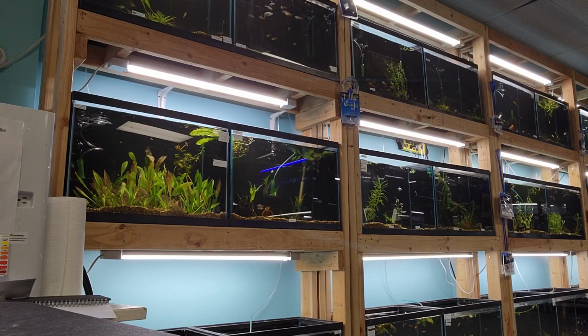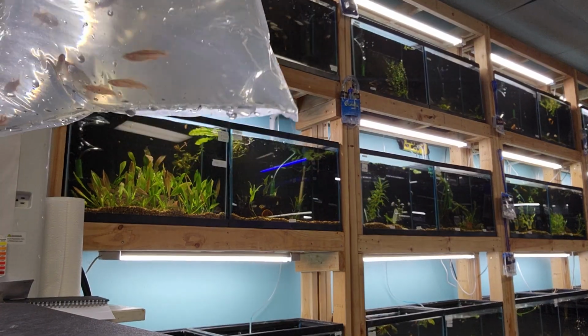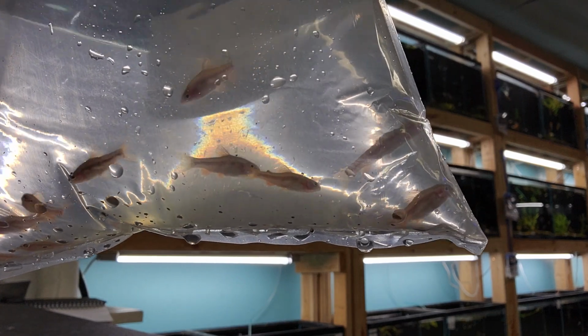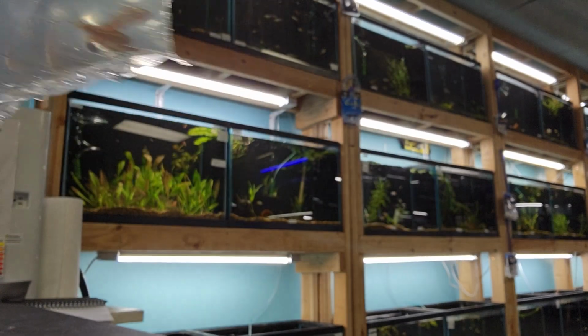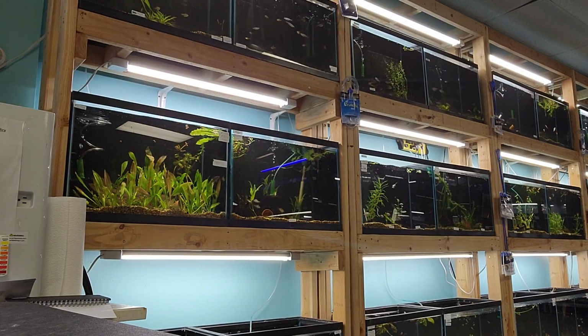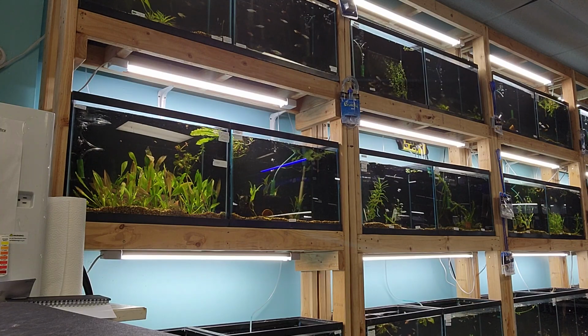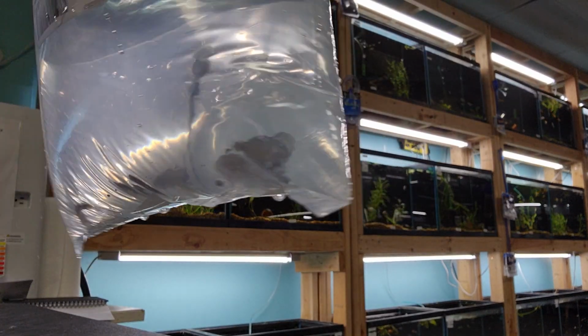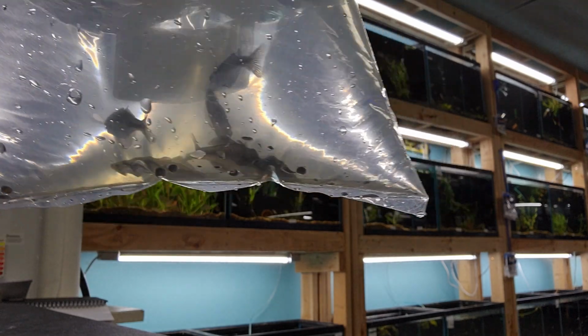Mix up with some cherry barbs. They're never colored up when you first get them. They're stressed, obviously. Decent sized cherry barbs. Never go wrong with a cherry barb for some color to pop in your tank. Next up is some turquoise rainbow fish. Half a dozen of these guys, decent size.